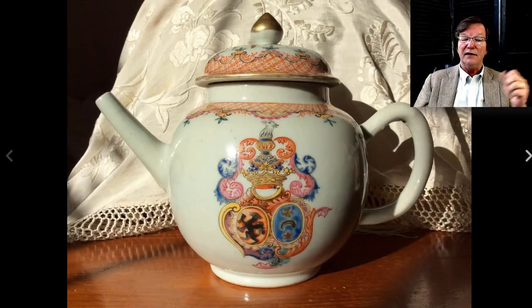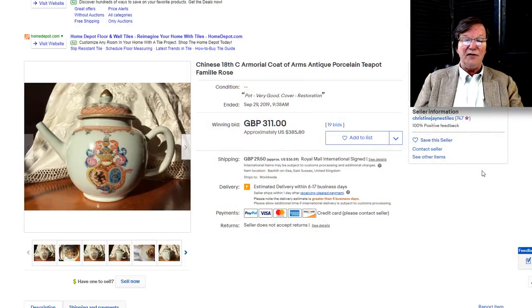This was another export, 18th century export teapot, armorial type. And I thought this was a really good buy. I couldn't find too much to complain about it. And nice looking lid. I think the lid had a little nick out of it on one side or something, but something pretty trivial. And this went for just $385 for an armorial example.